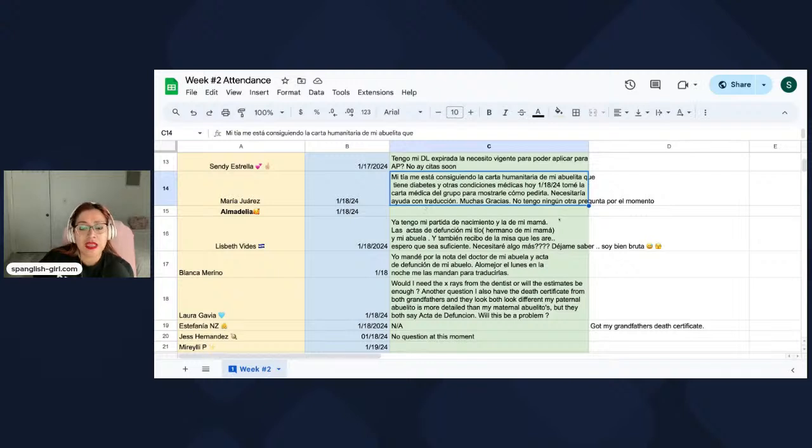Okay, mientras tengas. Y también, por ejemplo, el pasaporte no lo necesitan para aplicar para Advance Parole, pero sí lo necesitamos para viajar. Entonces, still get it.